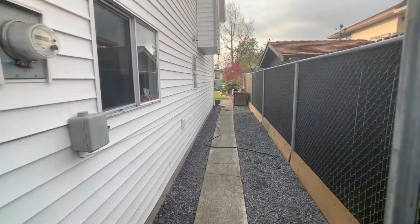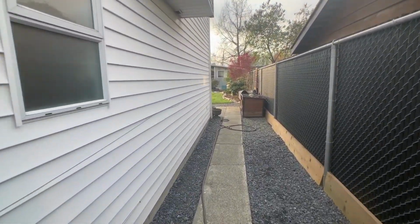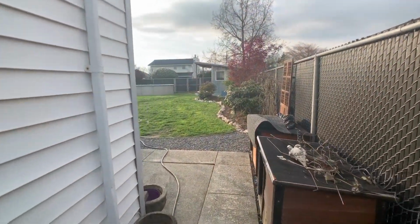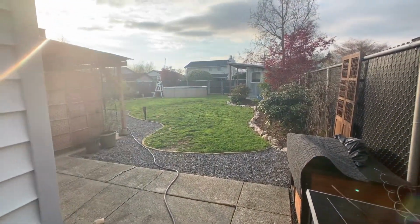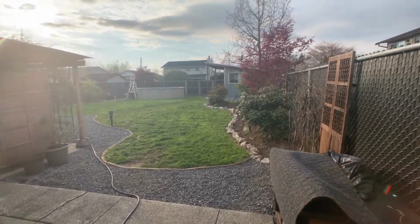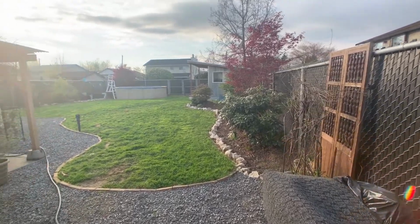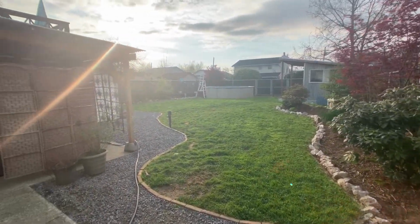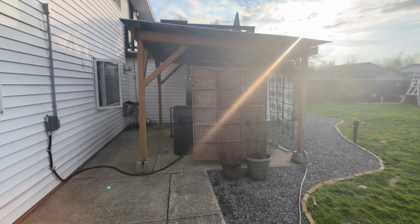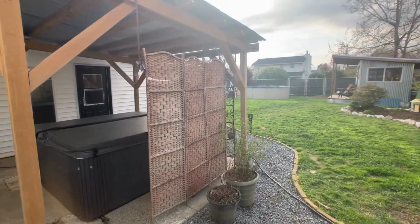Okay, so this is the side yard heading from the front down the right hand side of the property. See how clean it is. Current owners have done a lot of upgrades to this home since they've purchased it. What a gorgeous backyard. This fence was one of the upgrades here. Okay, full privacy fence throughout, and he did it right. He wanted to make sure that the fence would last rather than putting a cedar hedge in.